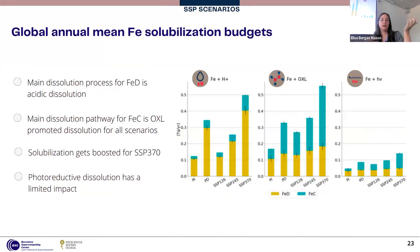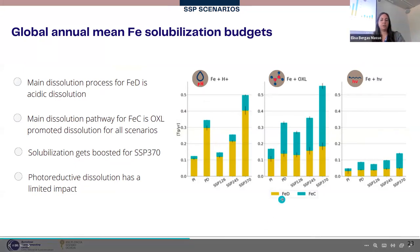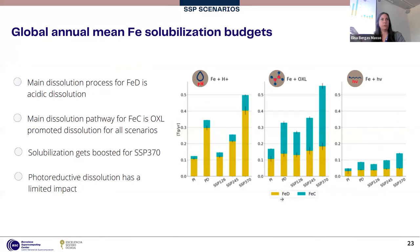So we can see how the iron emitted to the atmosphere is then transformed to soluble iron, and we can quantify how much iron is transformed for each of the processes and from each of the sources. So in yellow, you have iron coming from dust that is transformed to soluble iron, and in blue-green, you have iron coming from combustion aerosols that has been transformed to soluble iron.